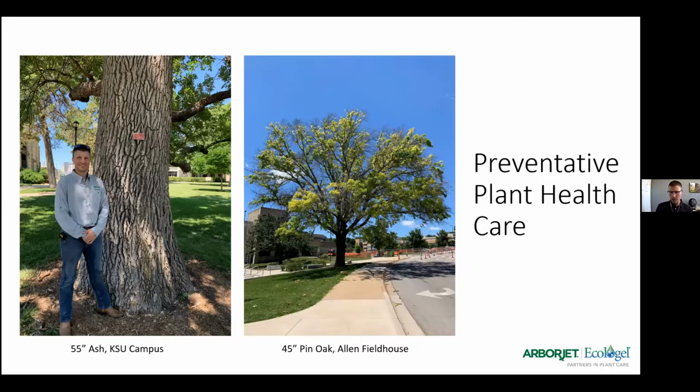K-State's calling me out to do this preventative application, wanting to care for this large tree on campus. KU did not perform preventative plant health care, and they built a sidewalk right next to this big tree, and you can see that it's in bad decline. It's yellow, which is chlorosis, dieback from the tips. All of that's resulting from the construction. It's just not in very good shape. So not meaning to poke fun at KU or anything like that, just kind of the situation that I came upon.